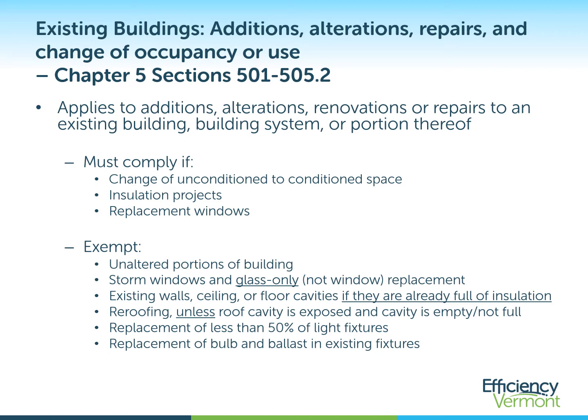So if a building is having an unconditioned part of the base space become conditioned space, that triggers compliance with RBES. Insulation projects where insulation is being installed into an existing home must meet the requirements of the existing home section. Replacement windows also must meet the requirements of the existing home section.